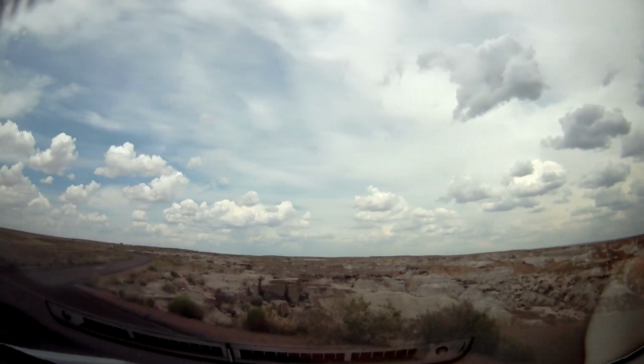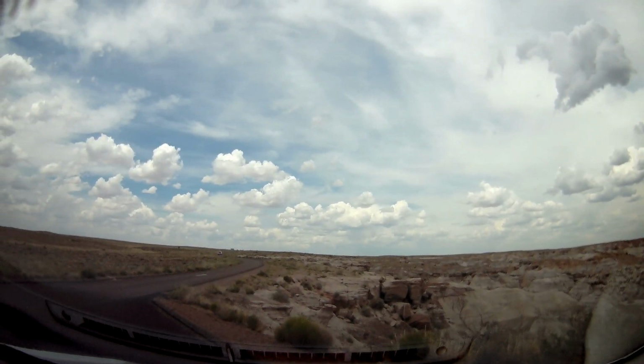The scenery for today's picnic was even better than yesterday's, and my blood sugar was a perfect 106. Maybe Arizona is the place for me.